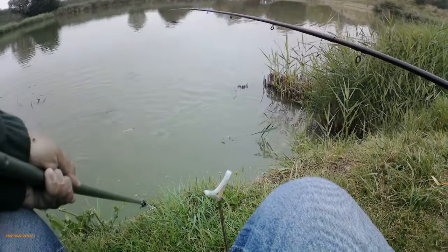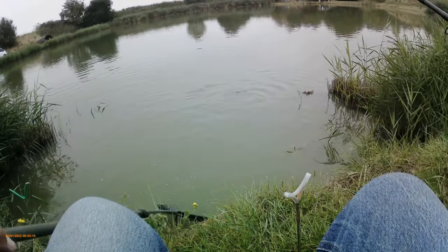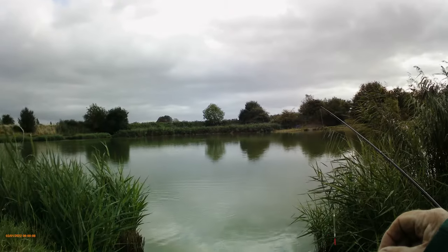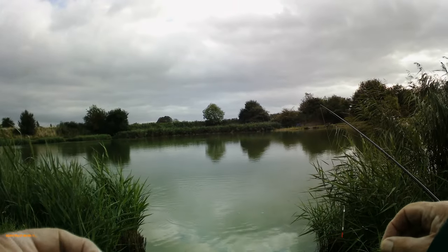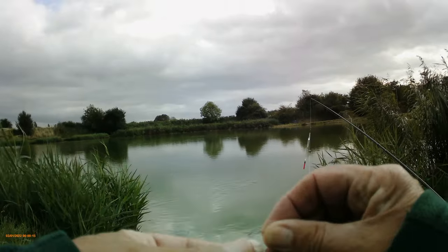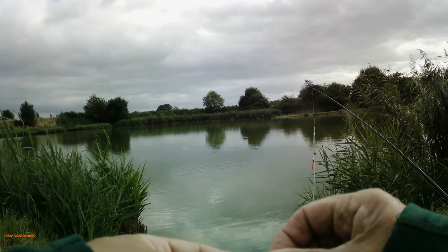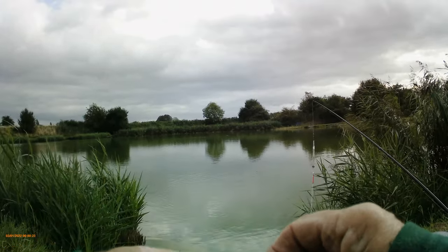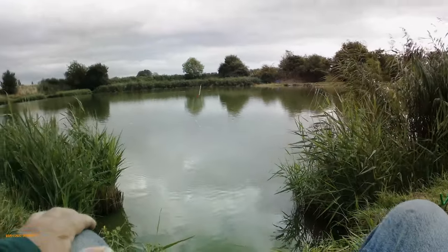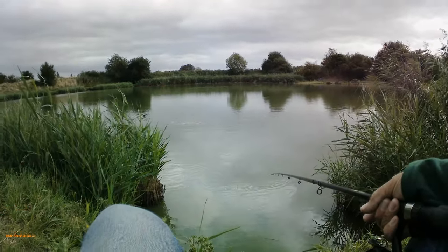Oh yeah, and off he's come. I think I was bullying him a bit here, or that's how it goes. Apparently the secret here is to catch small fish, little fish. The manager tells me that there is a few 25 pounders in here, but they don't hang about in the margins, he says.